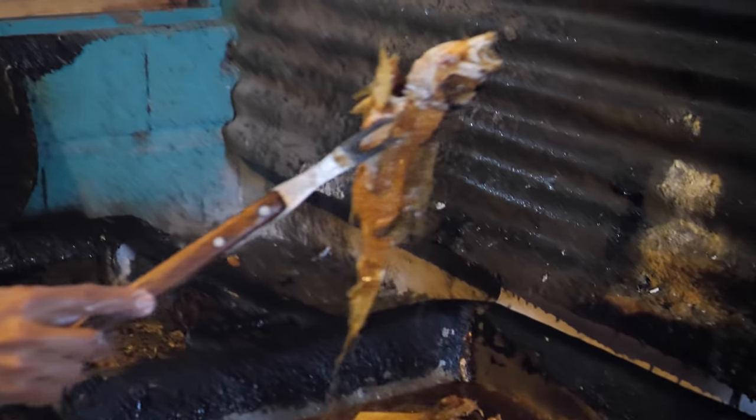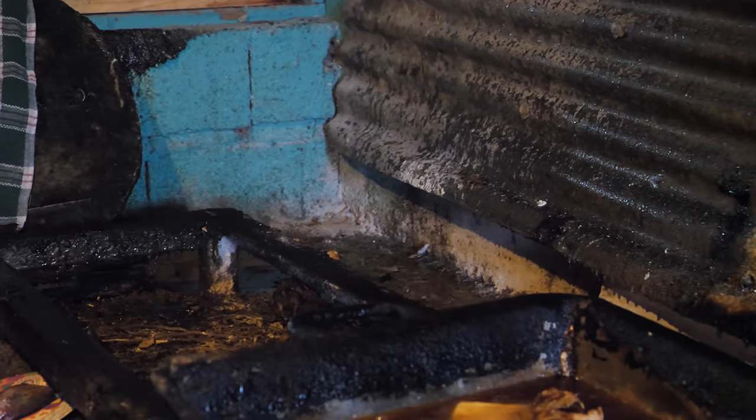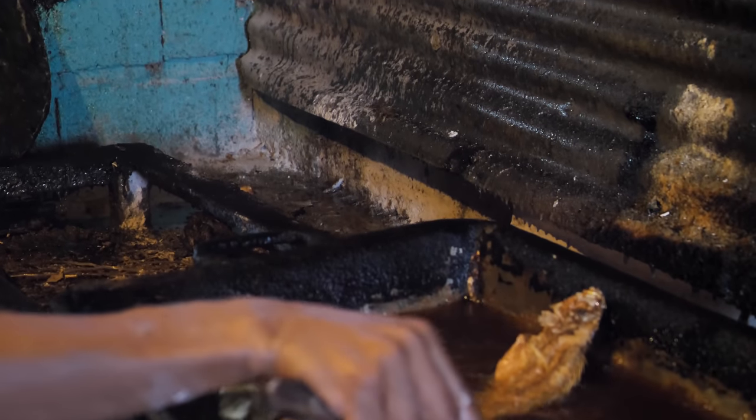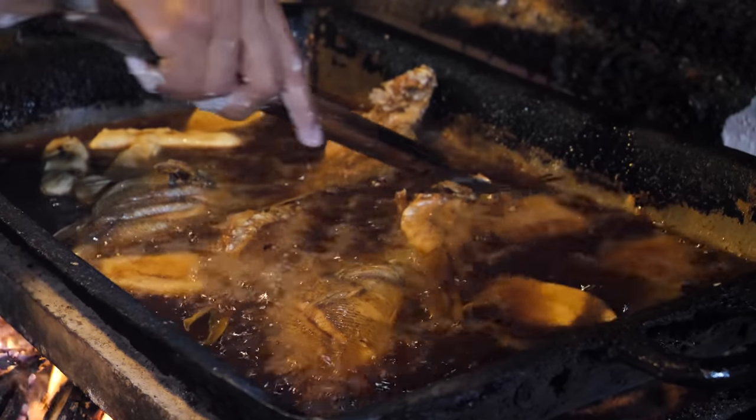So basically I'm taking it up, draining off the oil and making sure that most of the oil comes off, and then putting it down so it sits again, the oil drains off, and after that it's just sweet, sweet, fresh fried fish to try.